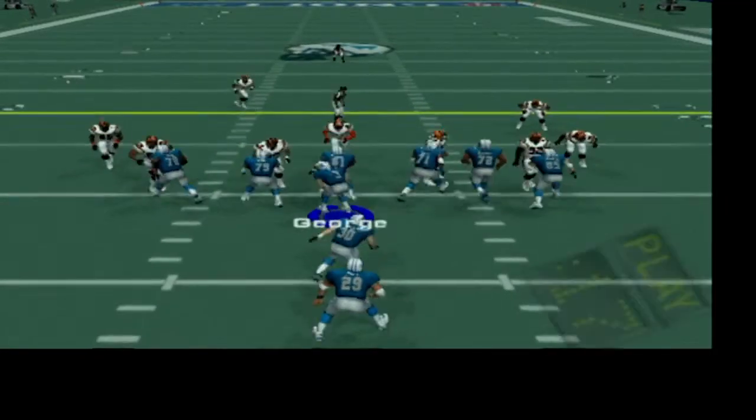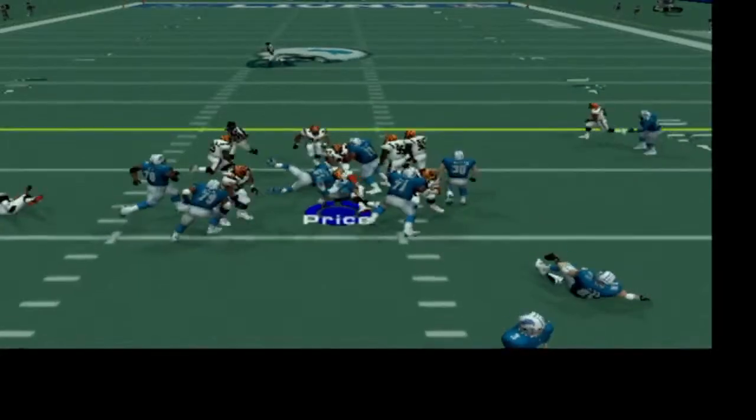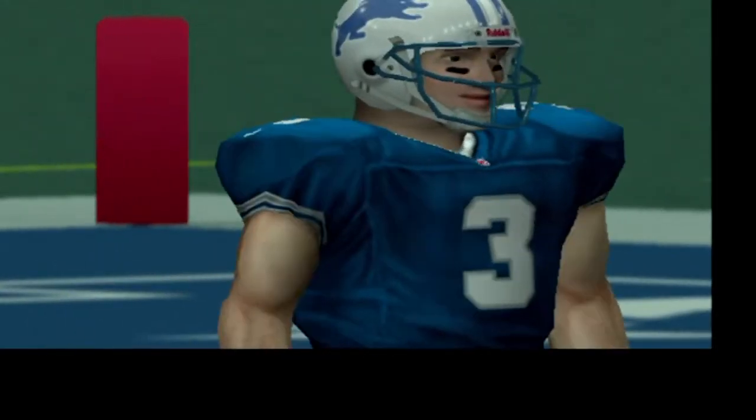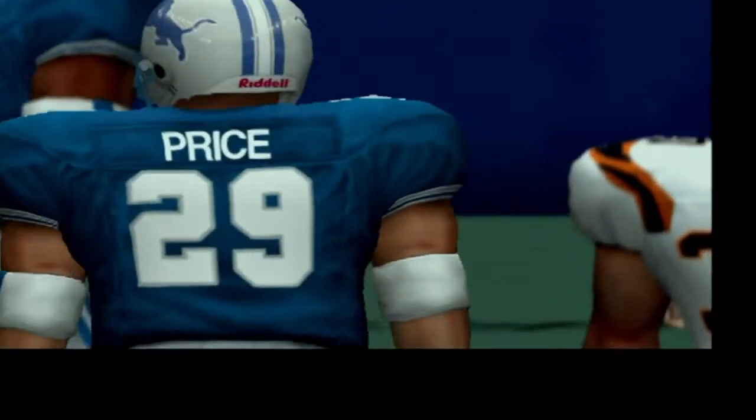Ball on their own 20. George hands it off. Spikes with the tackle at the 22. Takeo Spikes is one of those guys who is a good player now, but he's always working to get better.